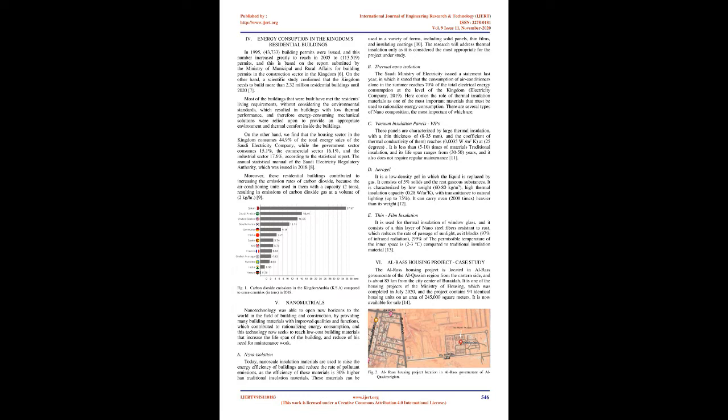On the other hand, we find that the housing sector in the kingdom consumes 44.9% of the total energy sales of the Saudi Electricity Company, while the government sector consumes 15.1%, the commercial sector 16.1%, and the industrial sector 17.6%, according to the statistical report.